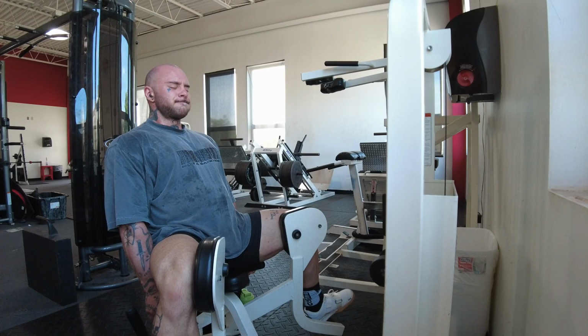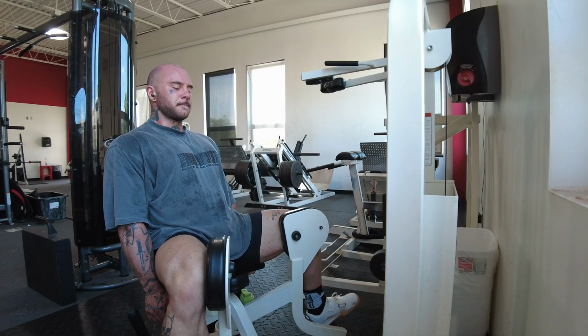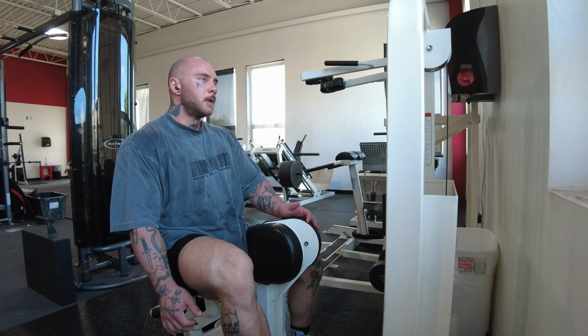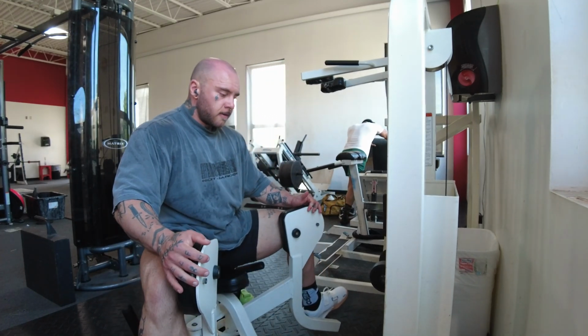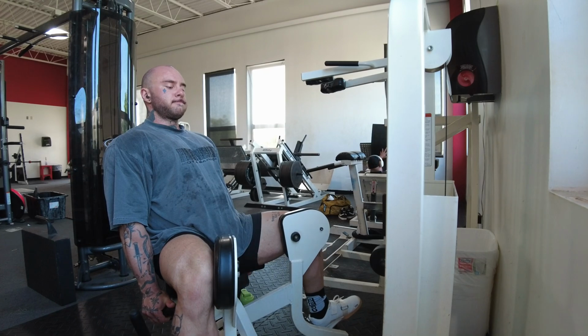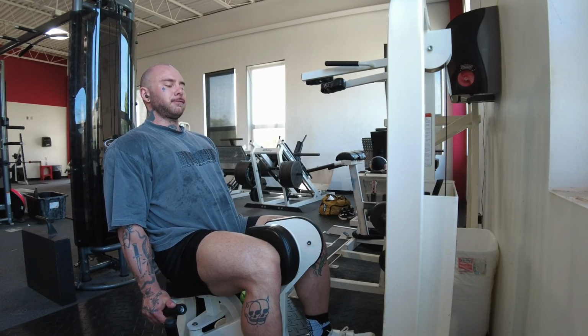It felt good though. You'll notice my foot positioning is back to the far peg on the kind of foot placement here. I go back and forth between that top peg and that bottom peg. They both feel like they work well for me, but I do get a little bit of a better stretch when I can extend my legs out further like this rather than having them on the top peg. So today I just wanted to move back to it, see if I could break the couple weeks of plateauing on this movement that I've had.